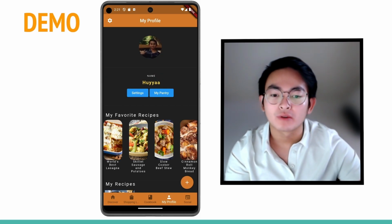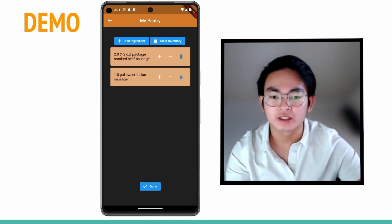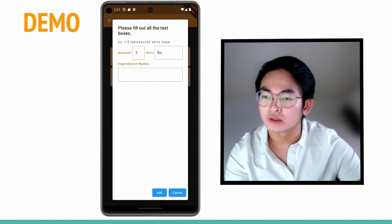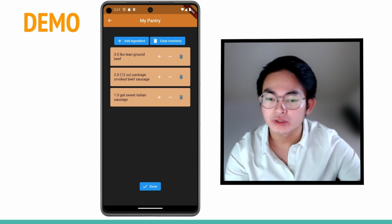Back over to the profile, here users can access their pantry, which is a digital kitchen inventory used to keep track of the ingredients that users own. So say I already have 3 pounds of beef here, I'm going to go ahead and add that, and it'll keep track of it for the user.